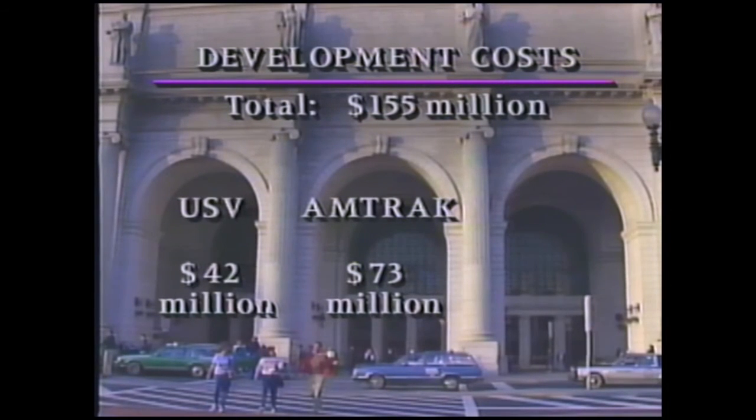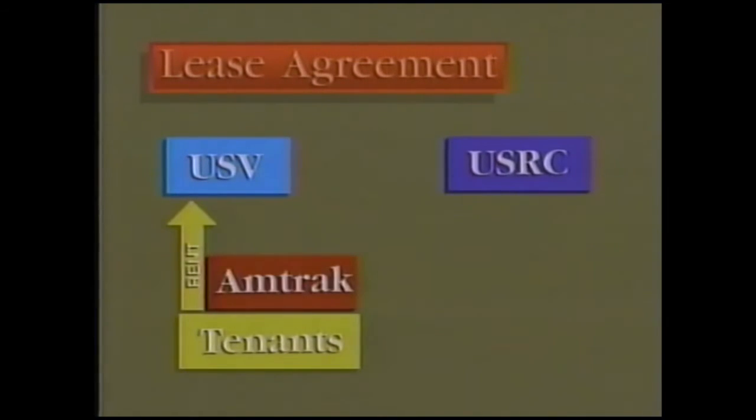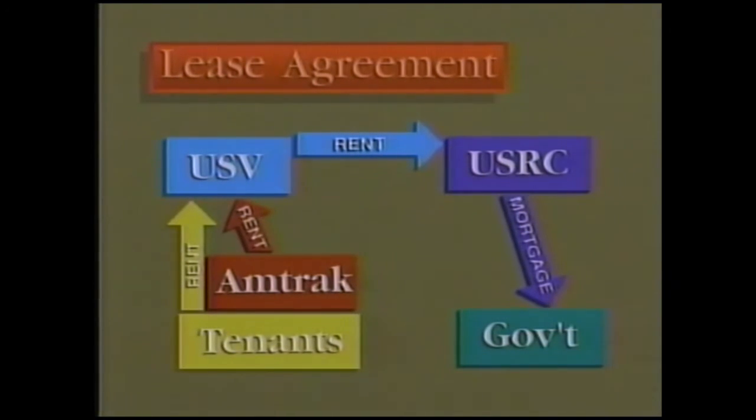Amtrak, a semi-private corporation, made an interest-free loan of $73 million to pay for historic preservation of the building and reintegration of the train facilities. The District of Columbia provided $40 million from unused federal highway funds to build the new train concourse and complete the parking garage. USRC negotiated a net lease with USV. Commercial tenants sublet space from USV, including Amtrak, who pays USV $1 million annually in office rent. USV pays USRC an annual base rent of $1 million plus a participation rent, typically 50% of net operating income. USRC pays the debt service on the government-held mortgage, contributes to the capital maintenance fund, and after deducting operating expenses, makes loan payments to Amtrak.